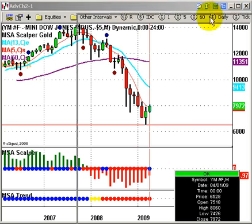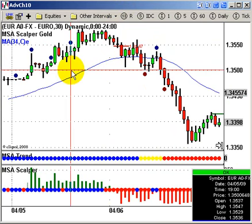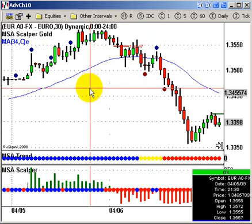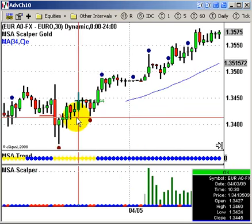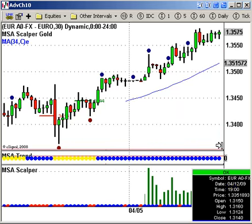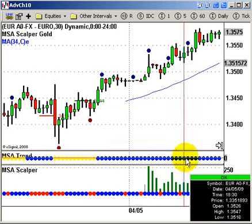Okay, I'm going to pull up a chart here. This is of the Euro US dollar. This happens to be the 30-minute time frame. We'll look at the 30-minute, the daily, and then maybe the weekly time frame, and go over some of the trades here. Here's the 30-minute Euro US dollar. Again, let me adjust this a little bit.